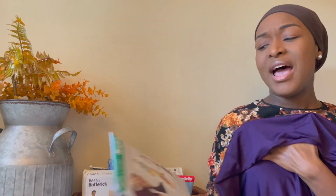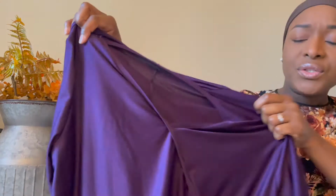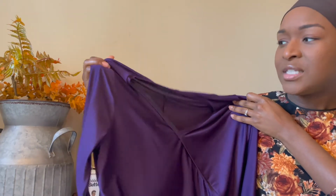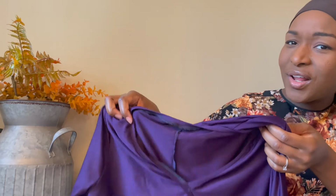Now let me tell you something about this pattern. I was really excited about it initially when I first bought it. After making this, not as excited anymore. However, I'm not giving up on it because I think I picked a really tricky view. I don't really care for how they have you finish off the binding. Also, I am becoming more and more aware that this is probably a lining fabric. I don't think this is intended for just garment wear, like outer wear.